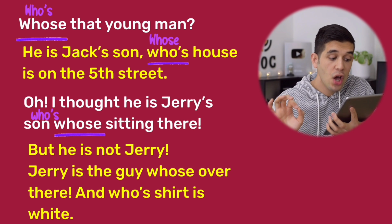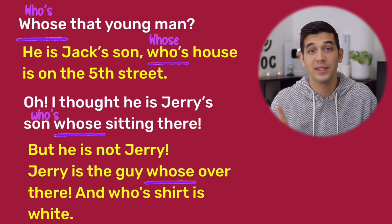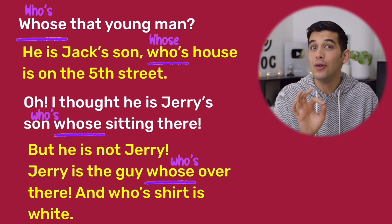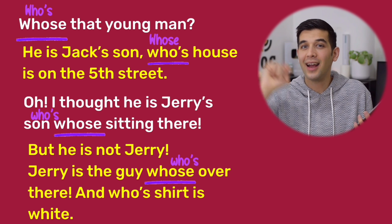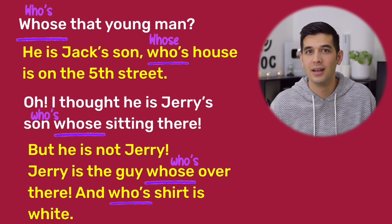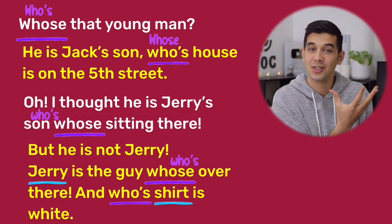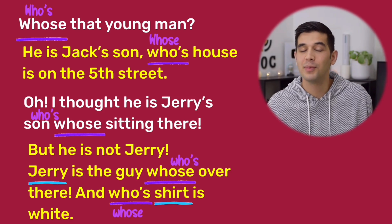Jerry's the guy who's over there. Again, we're not talking about possession. We're saying who is over there and whose shirt is white. The shirt belongs to Jerry, right? So we say whose to show possession.